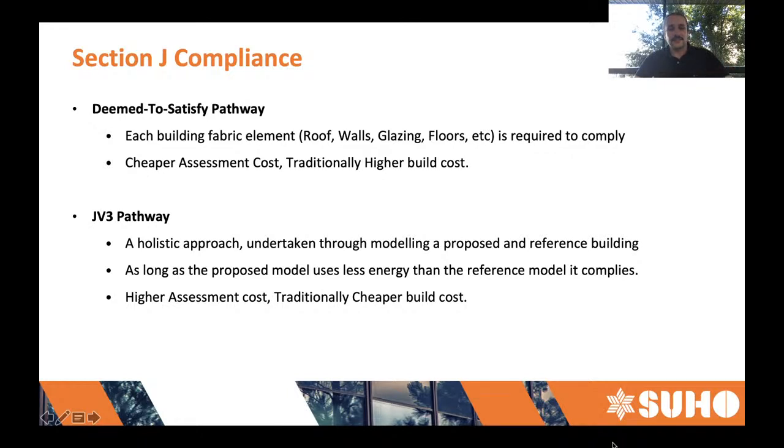And so that allows us a bit more flexibility around the design, so you can adjust insulation and glazing specifications. You might decide that you want a bit more insulation on your roof to balance out a little less underneath your floors, or have a slightly decreased glazing specification. It just allows that flexibility. And at the end of the day, this is a higher assessment cost, but pretty much always results in a cheaper build cost, and that's why it was so popular for 2016, and we probably expect it will still remain the more popular option.